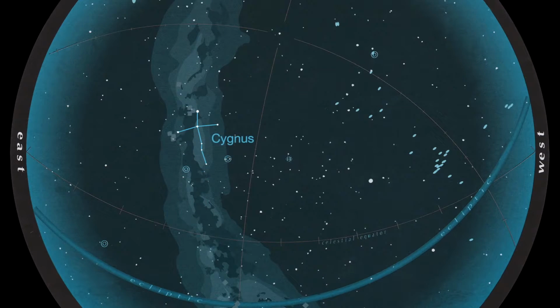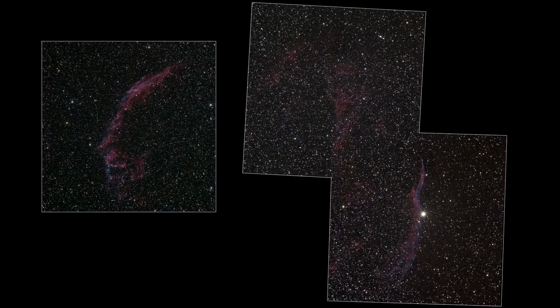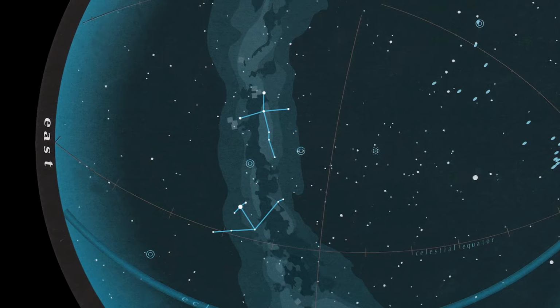Cygnus the Swan features the prettiest supernova remnant in the entire sky, the Veil Nebula. It's too big to fit in one eyepiece view, but luckily there are 3 sections of it. Look between Aquila and Cygnus to find 3 tiny constellations: Delphinus the Dolphin, Vulpecula the Fox, and Lyra the Lyre, or Harp.